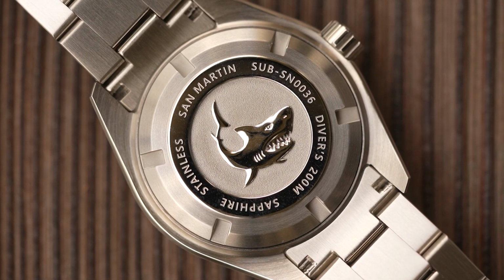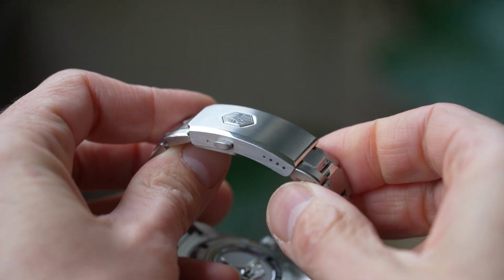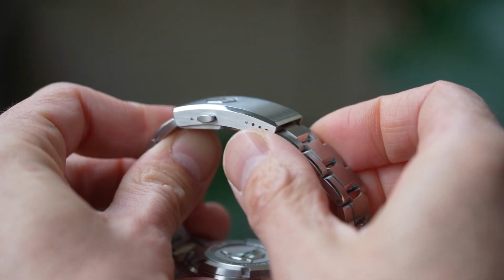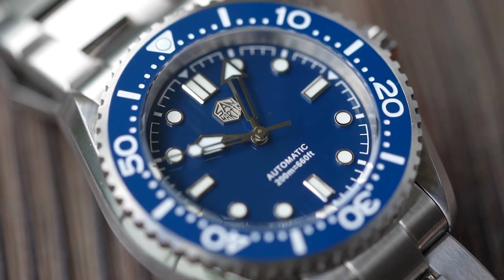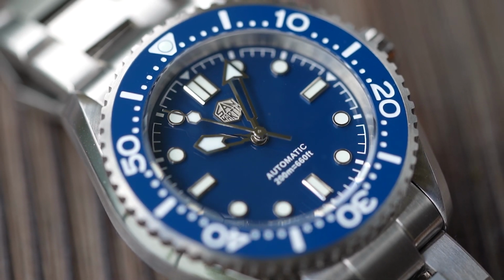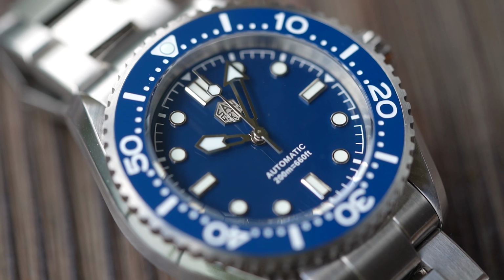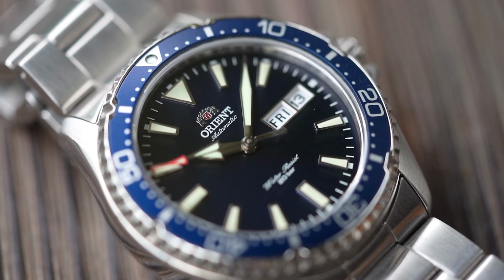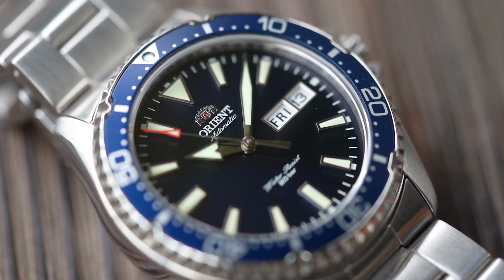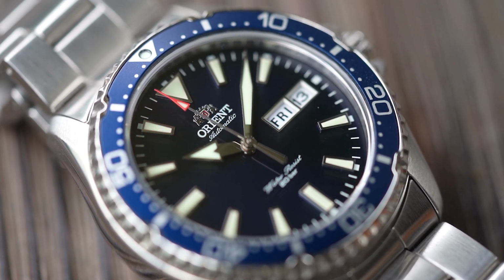You can pick this one up with an 8315 instead, which does hack and has a 60-hour power reserve, but it's $30 more expensive, and that would have had an impact on the pricing score. A great watch then, beautifully well made. But after 10 rounds, the judge's decision was final and they chose the Orient. It is just such a strong all-rounder, the Orient. Great movement choice, fantastic lume, and everything else is passable.